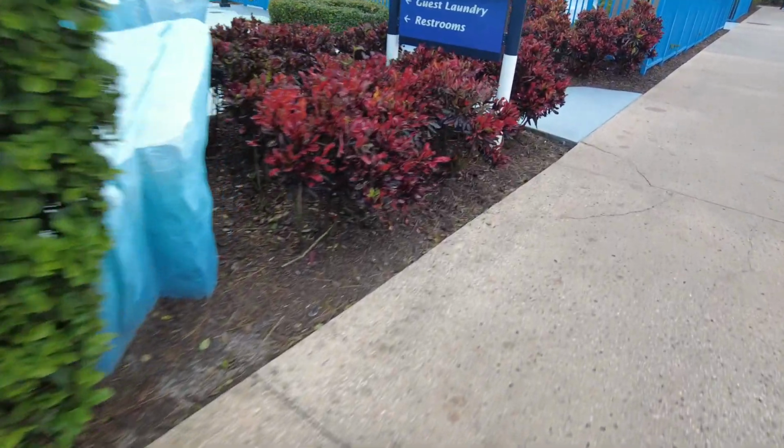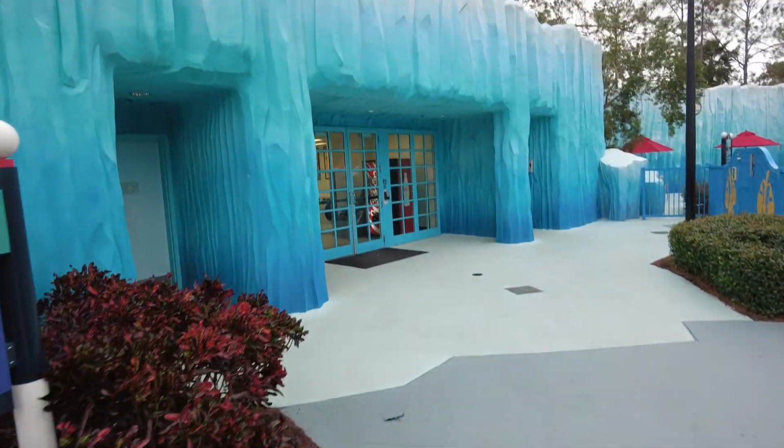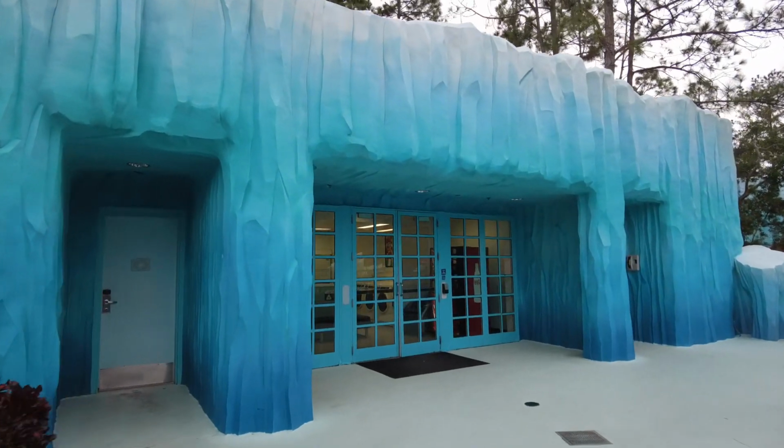From there, if you go towards the Fantasia 2000 section, you'll see the first laundry room. It's located right next to the splash pad area.